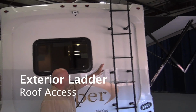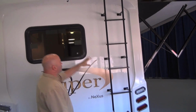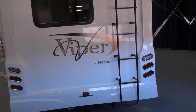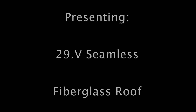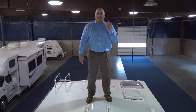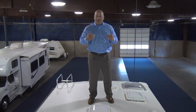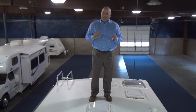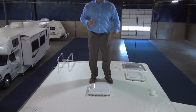You have access to your roof with a nice, beautiful exterior ladder. Easy to climb, strong, it can hold anybody that wants to climb on the roof to do any kind of service work. Seamless fiberglass roof. And as you can see, I'm not a small guy. I weigh about 250 pounds today. Tomorrow might be 260, who knows. But I'm on top of a seamless fiberglass roof.